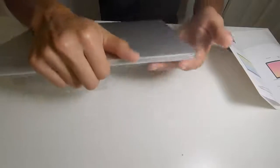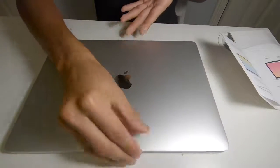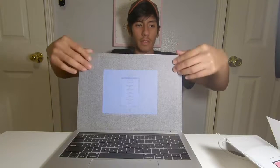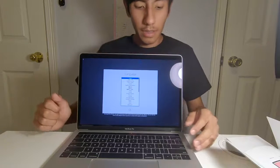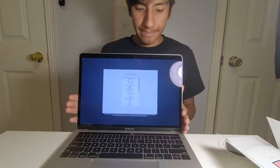Let's see. Smooth and nice. So dope, bro. Like, y'all, look at this thing. And it's actually even setting up itself. To use English as the main language, press the return key. Okay, the return key. Did that work? Let me see. English. Okay. I am United States, obviously.